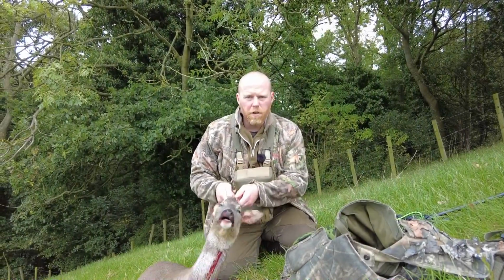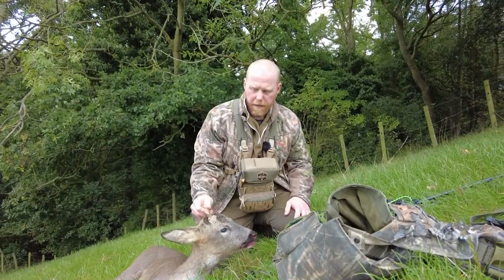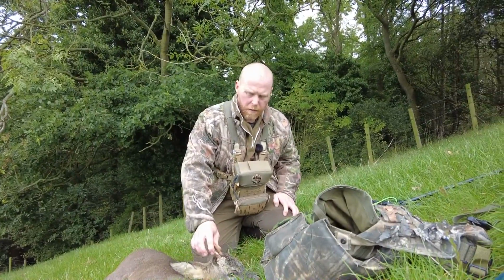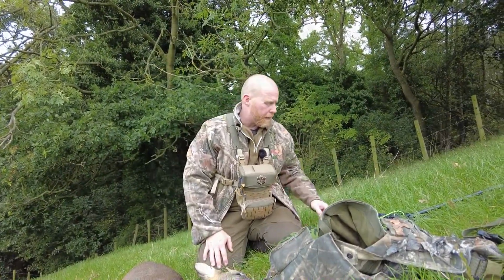Right, so that's him all sorted. Like I say, a little tiny buck, hardly anything on his head at all here. Very close together, so I don't know why that is, but there we go. At least there's one in the bag.